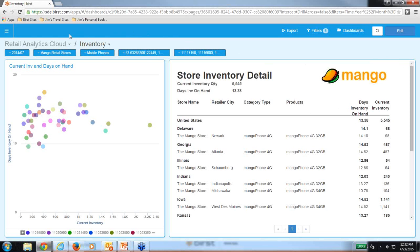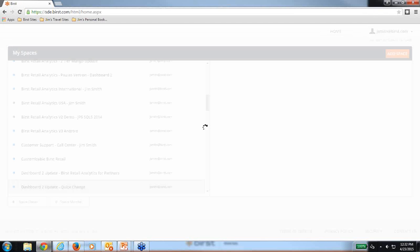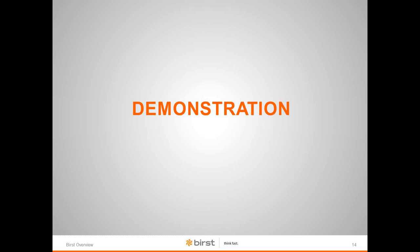Now the interesting thing is to get into the administration tools, I don't leave this browser. I can simply come to the menu icon in the upper left-hand corner, click on that, and say that I want to go into another tool like the admin tools, or I want to go to the home screen of Birst. So on the home screen of Birst, you're going to be able to see the way that an administrator will actually interact with the tools. So let me go ahead and take you through that.